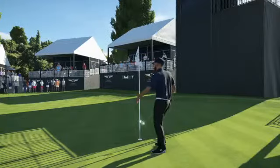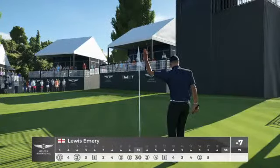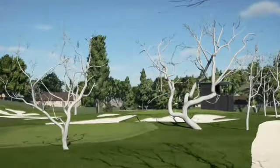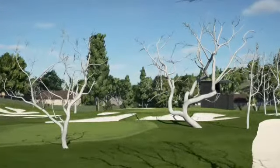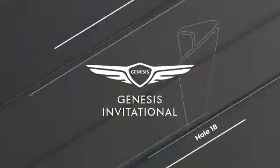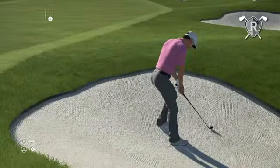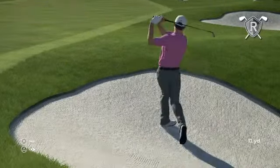Well, just down on the 18th hole as Kevin Kisner gets ready to hit. How close was that to going in the hole? Great shot. Yeah, good bunker shot there. Nothing left for the par. Let's take a look at the leaderboard.